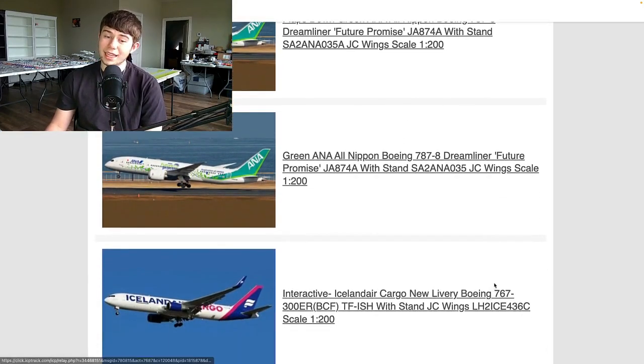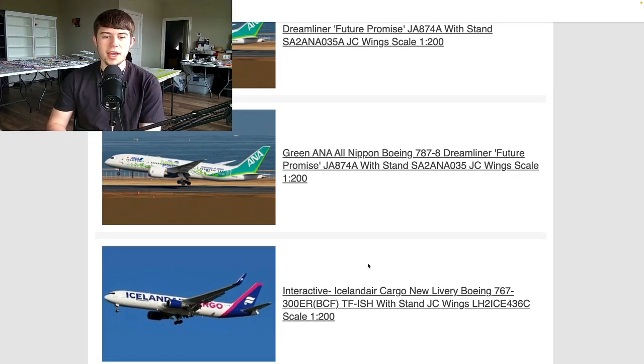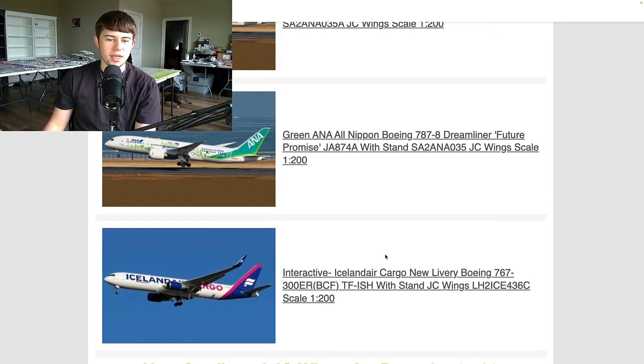And then we have, ooh, I like this release. This might be a new mold. Interactive Icelandair Cargo new livery Boeing 767-300ER, Tango Foxtrot India Sierra Hotel. Great looking aircraft in general, but how about the Interactive 767 mold in 200 scale? That is very cool to get to see. So I don't know if this is a new mold or not, but I haven't ever seen one before, so I would assume that it is. This is really cool to get to see, and I love the Icelandair cargo livery. I think it looks very, very nice, and I'm excited to see how that one comes out. So really cool aircraft right there in general. Still on the hunt to get a new livery Icelandair. We'll see when that happens.